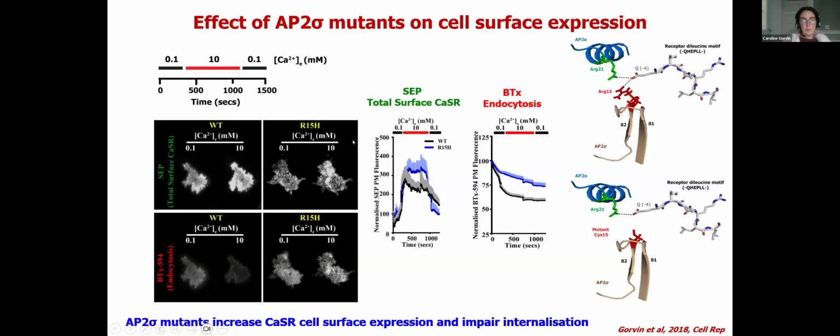In both wild type and our AP2 sigma mutant cells. And this can be seen more clearly if we plot the fluorescence from each of the frames for the whole of the movie. And we can see here in basal calcium, we've got very little activity. And when we give this pulse of calcium, we get this massive increase in calcium sensory receptor at the cell surface due to ADIS. And this appears to be a little bit higher in our AP2 sigma cells. And when we measure by ELISA, we do see an increase in cell surface calcium sensory receptor.